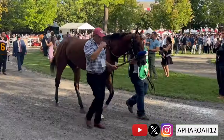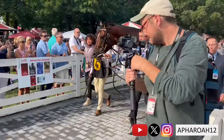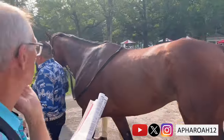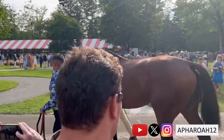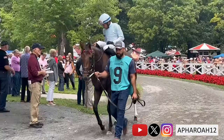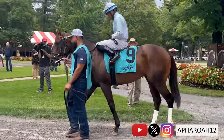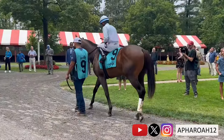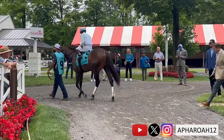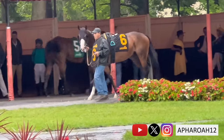Otherwise, you're pretty much only gonna get a quick glimpse of them as they're either entering the paddock or leaving the paddock. For such a great track, they could really use a more spectator friendly paddock.